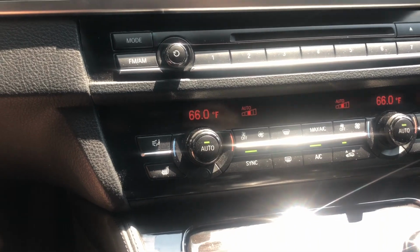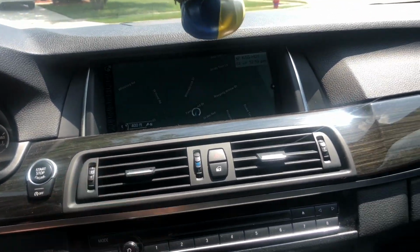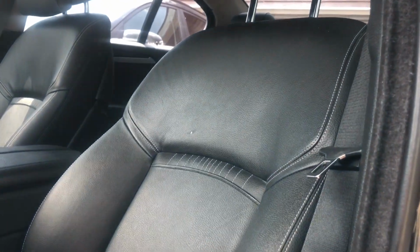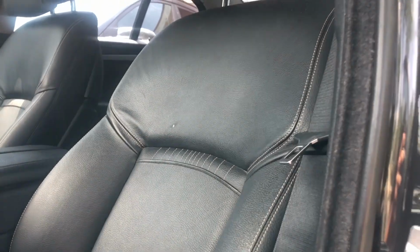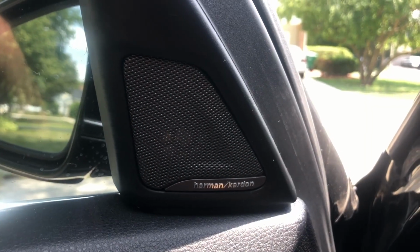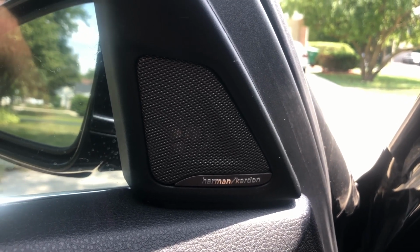Of course, heated seats, air conditioning with 4 zones, one for the back as well. This car also has sport seats where you can do a lot of cool stuff with it. Move just the top and bottom without moving the whole seat. I mean, just about everything. It even has a premium sound system in the car.